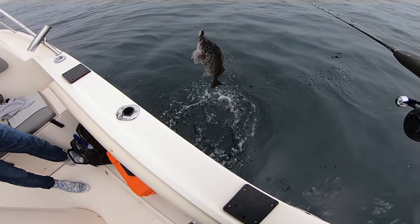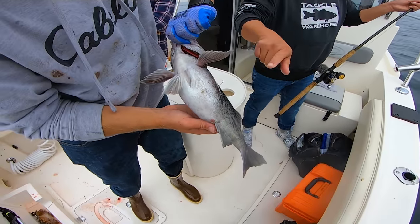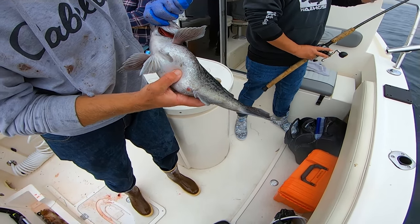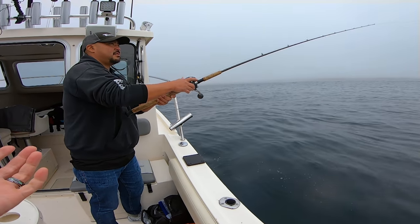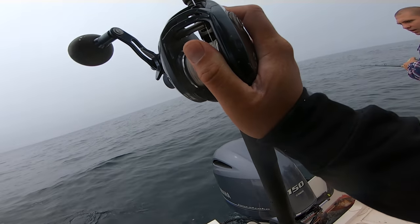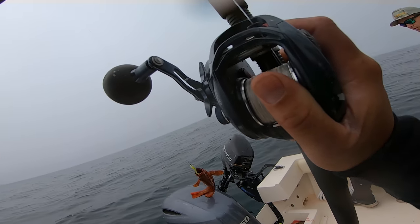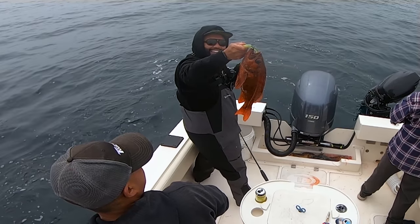It's probably full of those, what are those called? The fire zones, yeah. Oh, oh my god. On that little fatty. Little fat boy. Bob's birthday blue. Whoa. I'll take it.